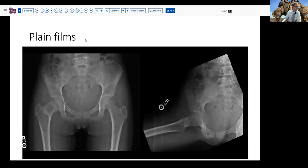And so naturally the radiologist can get involved here. And here's a nice standard plain film view of her proximal femurs, pelvic hip joints, and so forth. And right away, we can see that her epiphyses are open. She's still growing, but there's a distinction and a difference between lateralities.